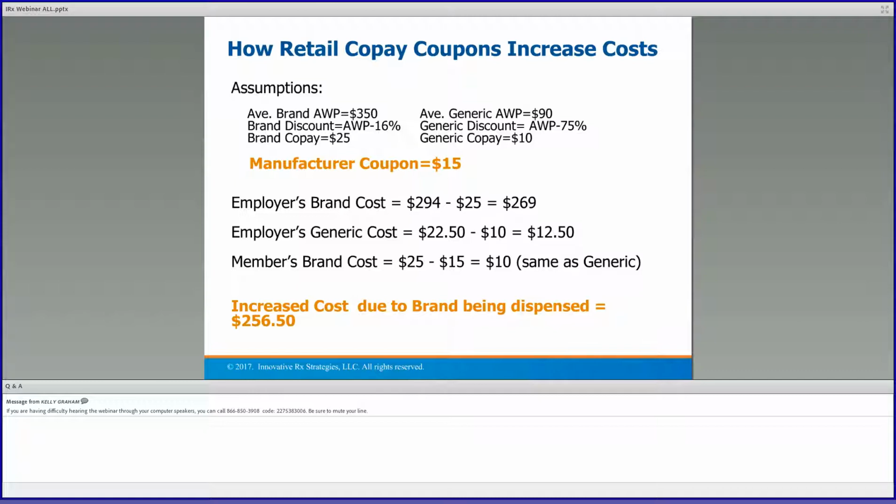But because the member got a coupon for $25, from the member's perspective, they get that multi-source brand drug for the generic cost to them. They pay the $10 copay, and they get the brand drug. So the cost to the member is the same as the generic. But what that does is that actually increases the brand cost to the employer by $256. So that's where these retail copay coupons really start to increase costs.